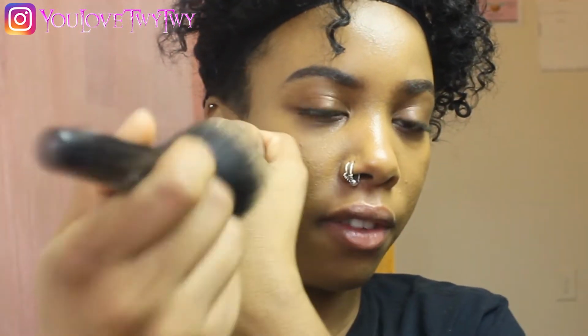Okay, so I have some remaining foundation on the back of my hand that I'm just going to dab into my face. So far I'm really loving the color of this foundation. It looks really good. The color looks really good so far.